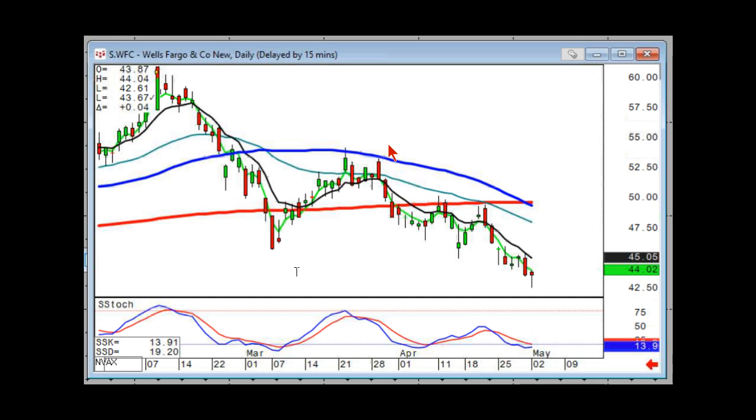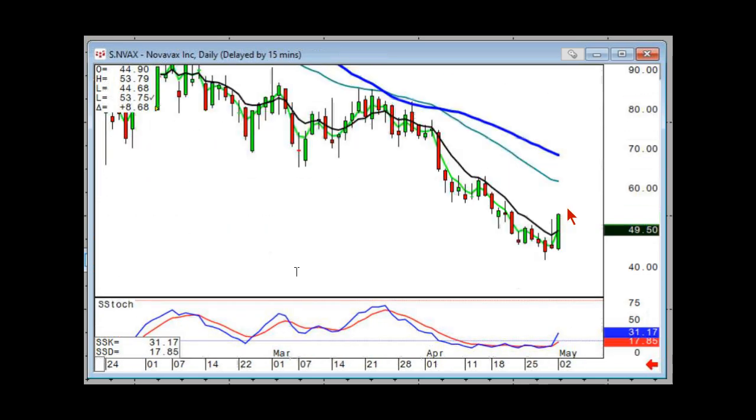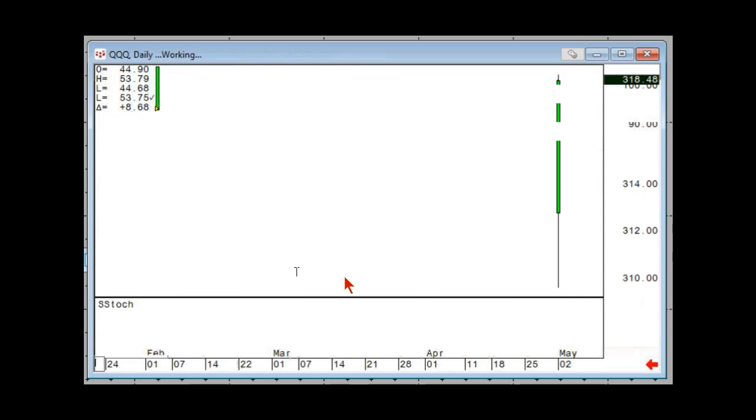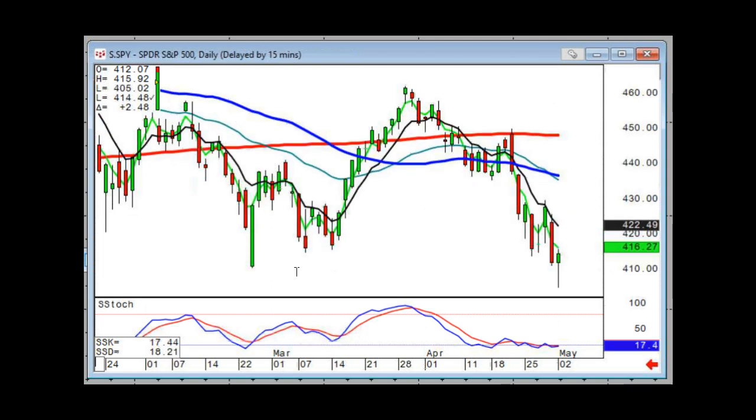Momo, we've done this one at least 3 times today. You buy this one on positive trading tomorrow. The Qs, same scenario as the NASDAQ, obviously. See how they open this one tomorrow. The SPY, see how they open this tomorrow.